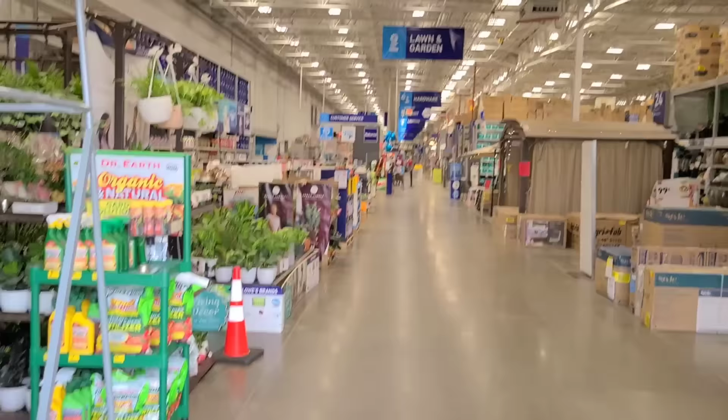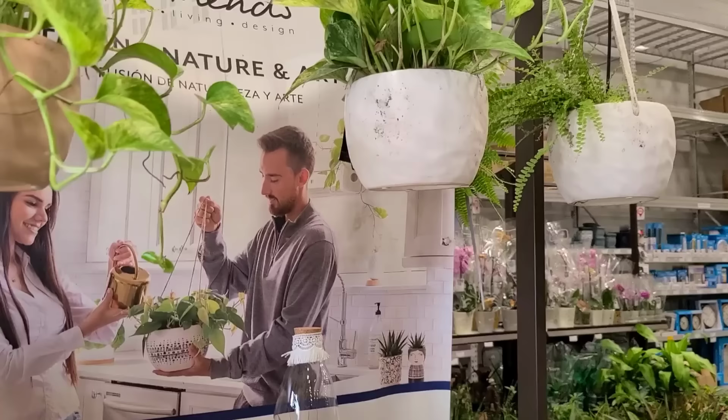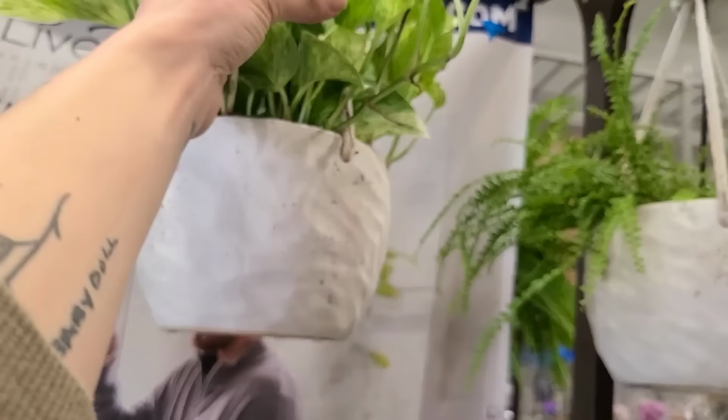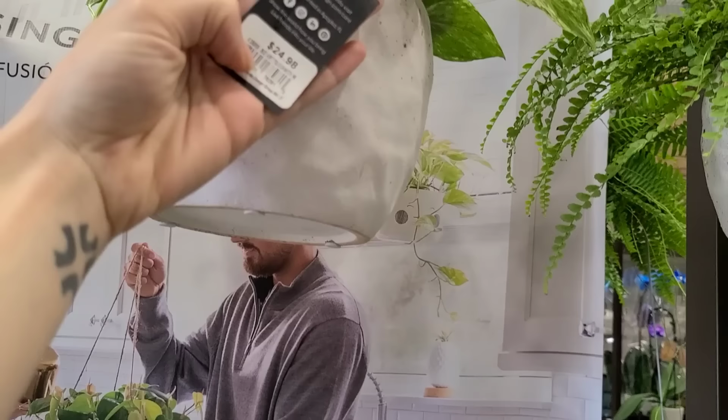So now we're inside and it's looking like they don't really have anything too exciting going on today. Just the usual stuff. This Marble Queen was really beautiful. I really like these new Five Trends hanging baskets for $24.98. I think they're super, super cute.